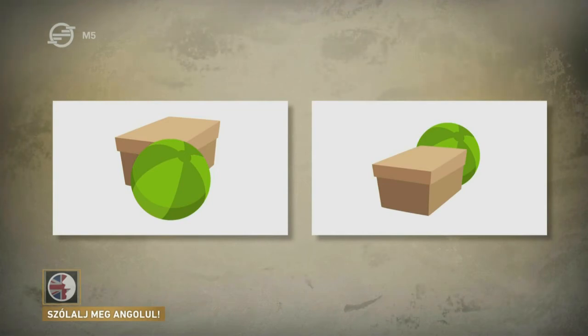Simple. Look at this picture. Now, when we look at the picture on the left, the green ball is in front of the box. When we look at the picture on the right, the green ball is behind the box. And what do you notice? Well, in front of and behind are opposites. This makes it really easy.